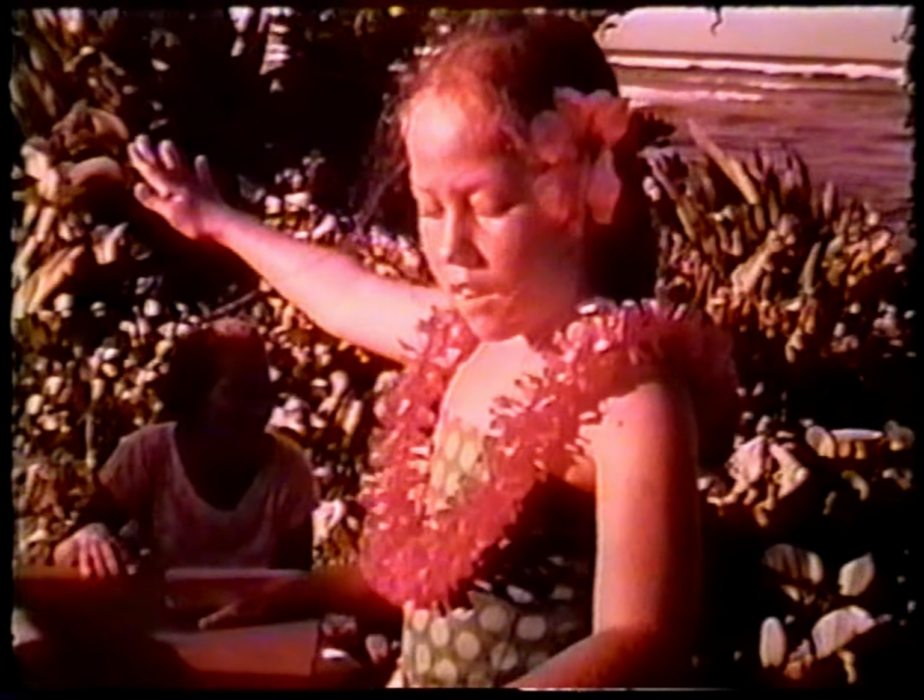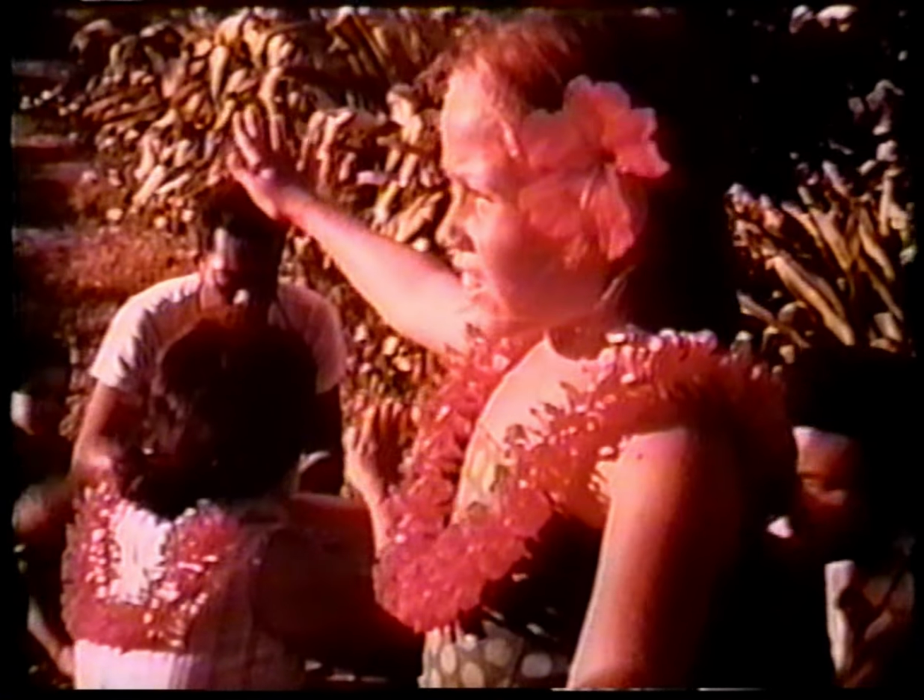Over the years, people from many islands have come to live in the Marshalls, and they have brought their culture with them. This dance has come here from the Gilbert Islands. It now belongs to the children.